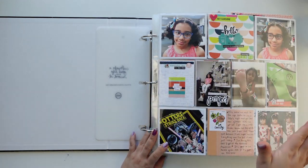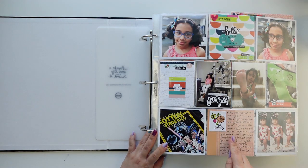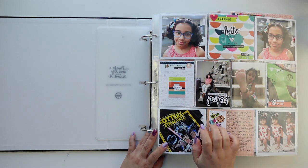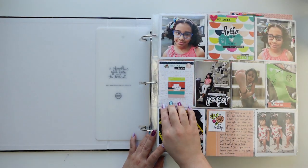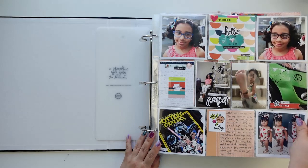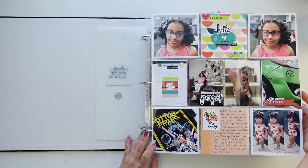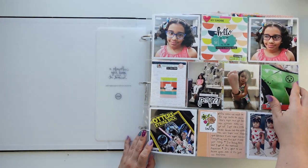So for this week, this was week 30, and I used the Beautiful Day collection from Pretty Little Studio, and this collection was from Heather Adams. And this is actually packaging, but I love the way it's designed, so I used it as a filler card. I got a little fender bender. Obviously not that bad of an accident, but I documented that. These are stamps from the Messy box.